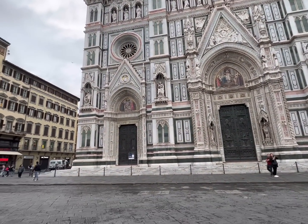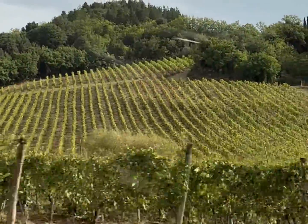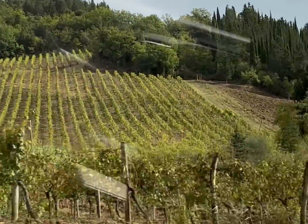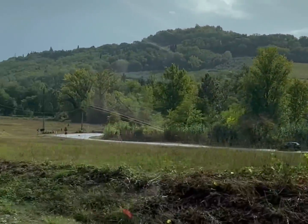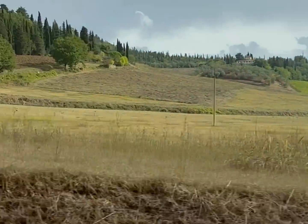Pretty remarkable. So then I'm heading to my venue, and as I'm driving to it, you can see this beautiful countryside with all the vineyards and these houses. It's absolutely gorgeous. Loved it. You just drive for days to see this.